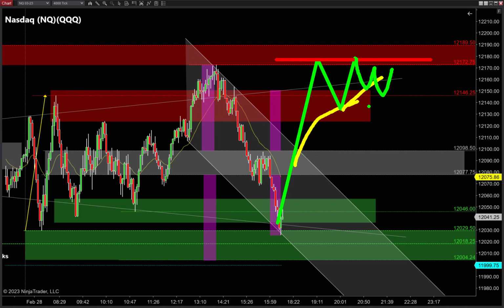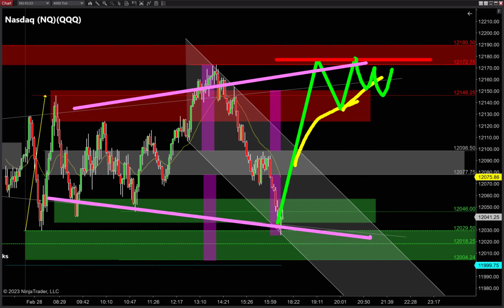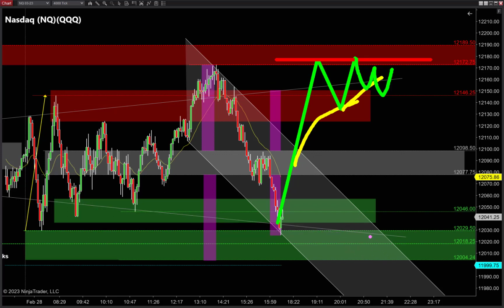Remember, the two most important things to make money every day are that you have to understand context and you have to understand momentum. Context is the situation you're in. Right now, we're at the top of a range in an overall bear market. That's the context. The context describes to us where the best trades are going to be.